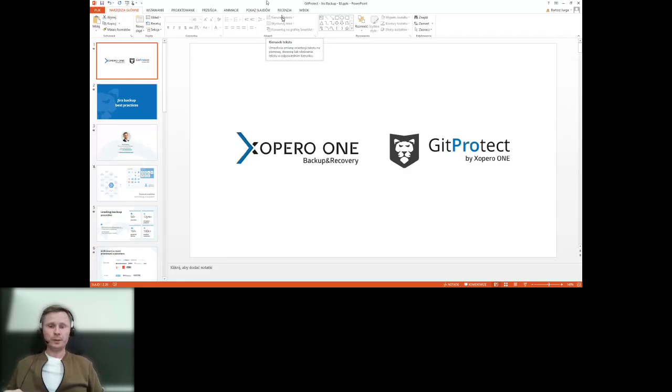to GitProtect, you can increase the security level instance or instances.